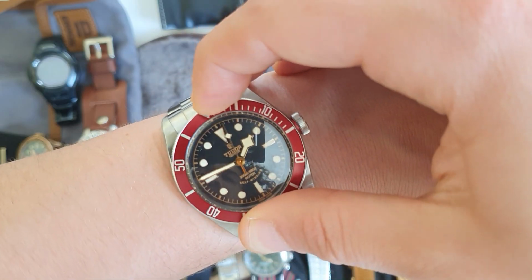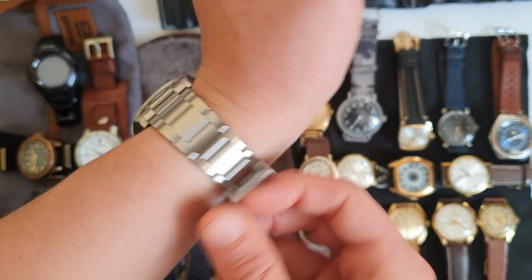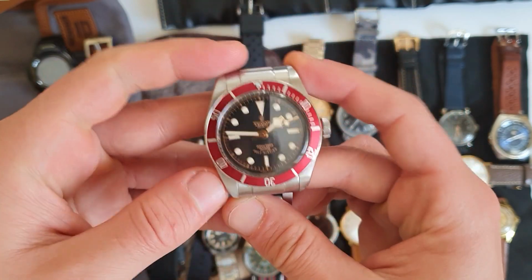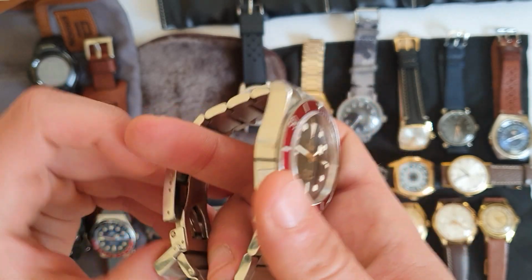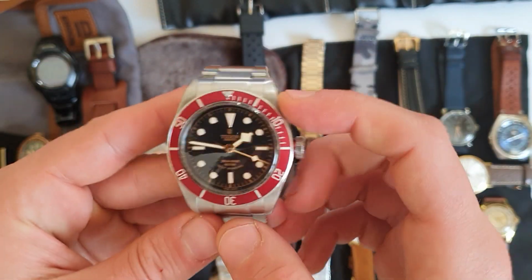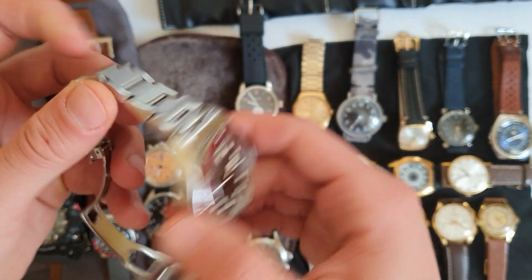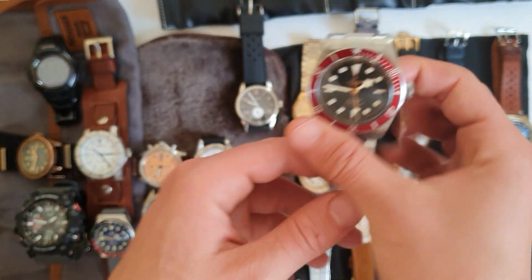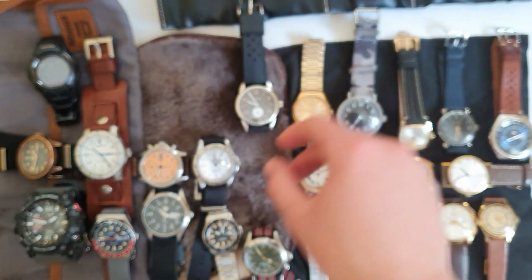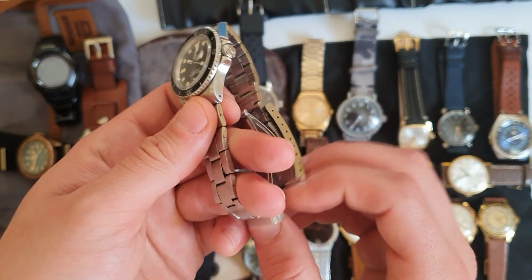Bezel action, really nice. 200 meters, ETA movement, works like a workhorse, and pretty decent watch. One of my favorite divers, one of the divers also that I think would be a future collectible because of the ETA movement and the very cool shape of it. So this is one of the watches I'm not thinking about selling, at least at the moment. Maybe in 10-20 years it will be different. So let's keep it with the Tudor.